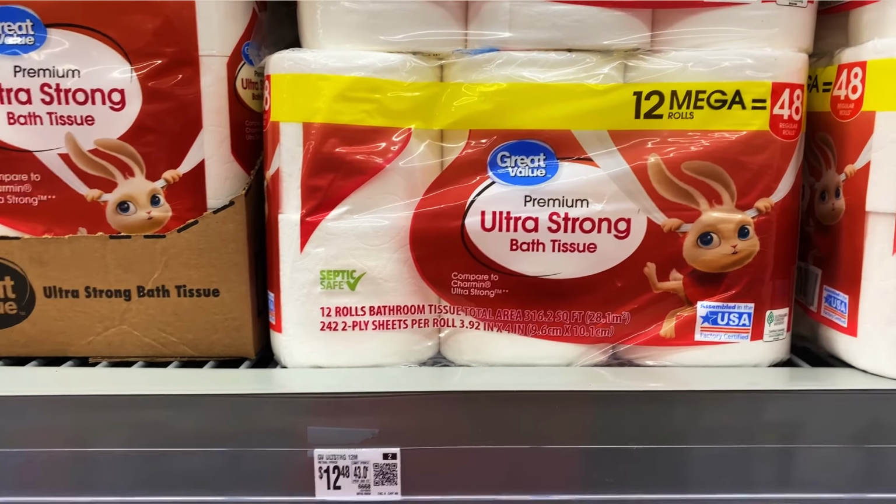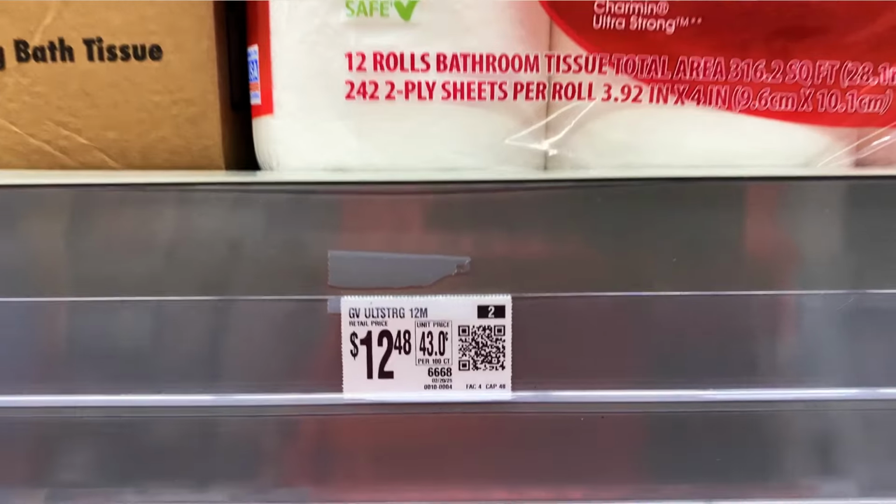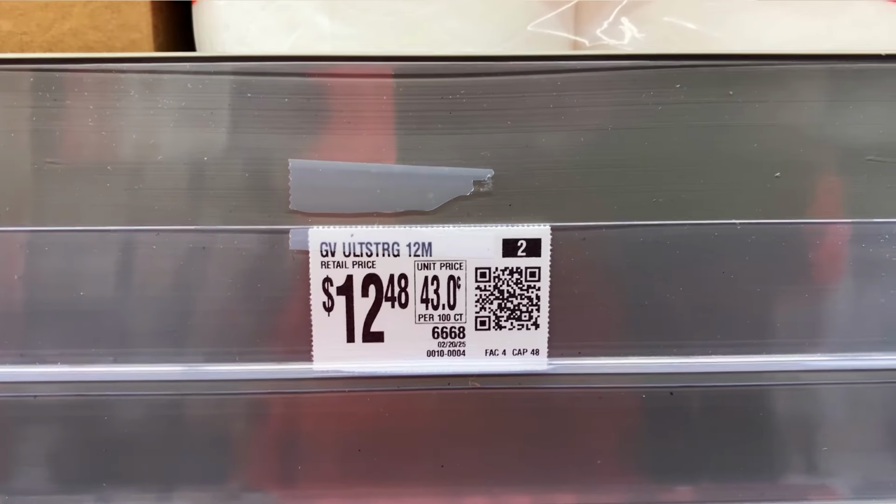Now, let's talk about one of those everyday items that we all need: toilet paper. This is where unit pricing really comes in handy. Now, let's compare two brands of toilet paper. We're going to do the store brand and Charmin. The Great Value pack costs $12.48 and the unit price is 43 cents per 100 sheets.